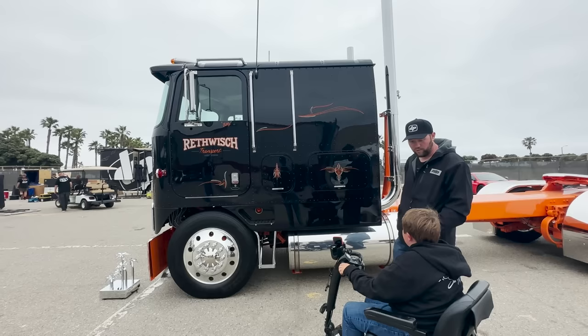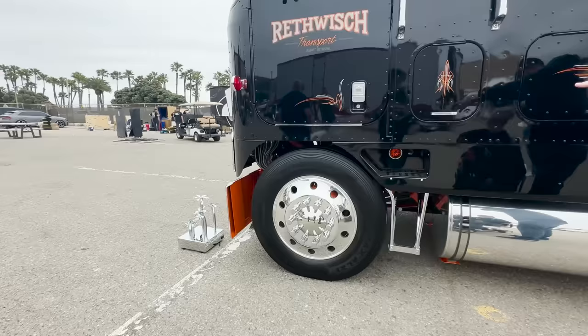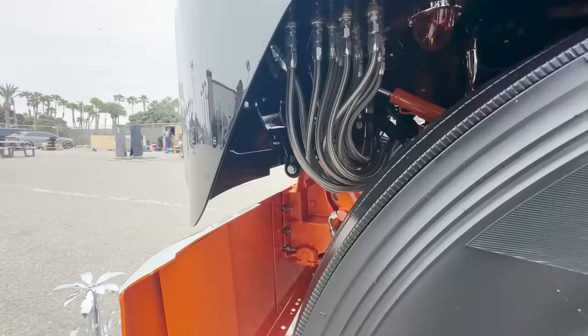Yes. So you've got the back of the bumper painted orange there. Yes. I see some stainless steel. Yeah, the stainless steel, the braided airlines. Is that all the way throughout? Yep, 100% all the way throughout the truck.